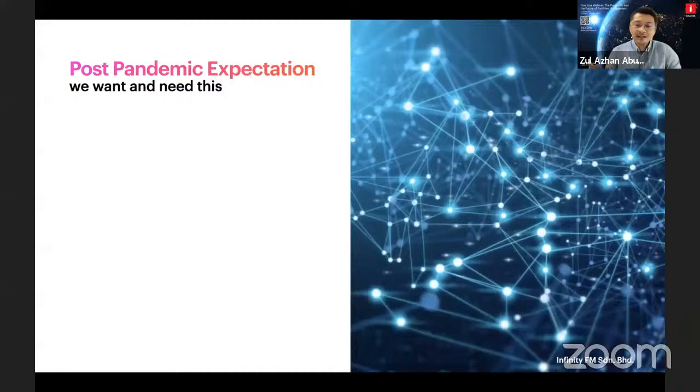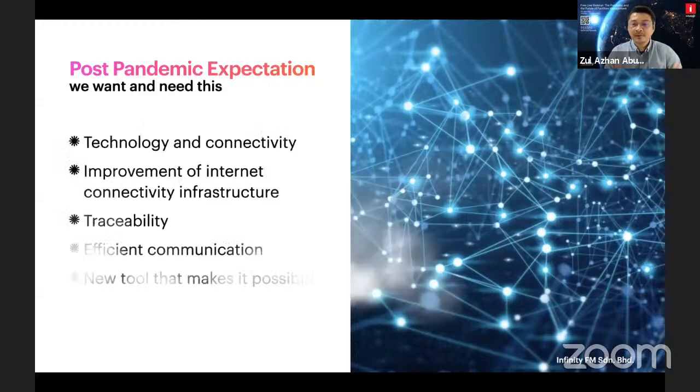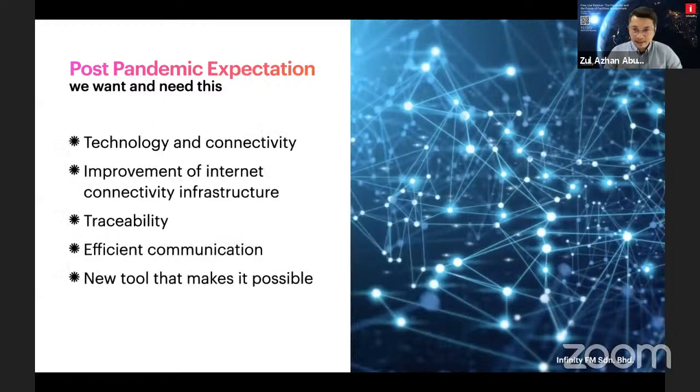So post-pandemic expectations for FM will be a lot. There's a lot of new normal in building operations, like being mentioned by Dr. Izni, the inspection for building forensics itself has changed. We need to adopt some kind of new SOP. A lot of sensors will be installed to replace some manual processes.